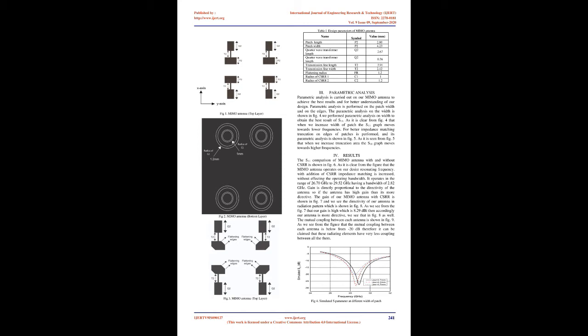In this paper, we propose a 4-element MIMO antenna with complementary split ring resonators, CSRR, having a bandwidth of 2.82 GHz. The antenna is operated at 28 GHz with a gain of 8.29 dB. The design of our MIMO antenna is discussed in Section 2, while Section 3 is about parametric analysis, and results and conclusions are in Sections 4 and 5 respectively. 2. Antenna design. The top view of the MIMO antennas is shown in Figure 1.